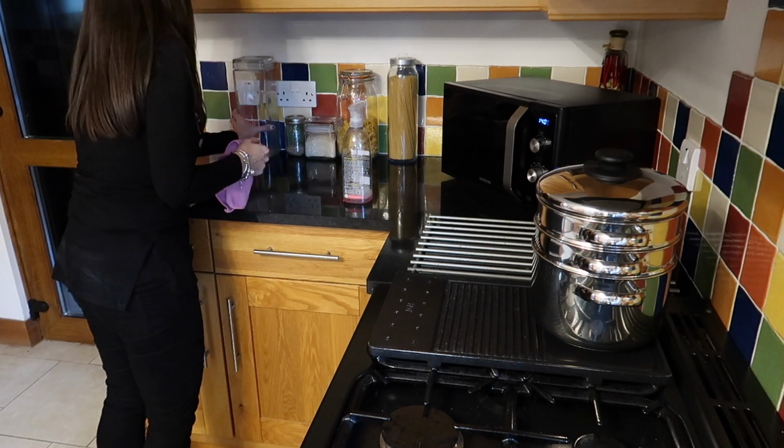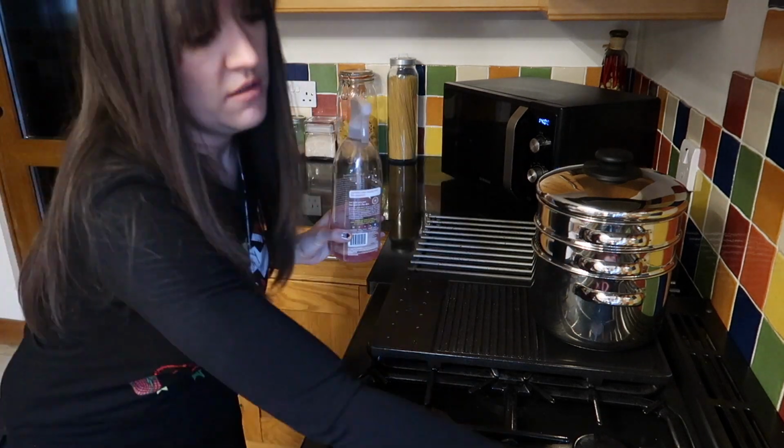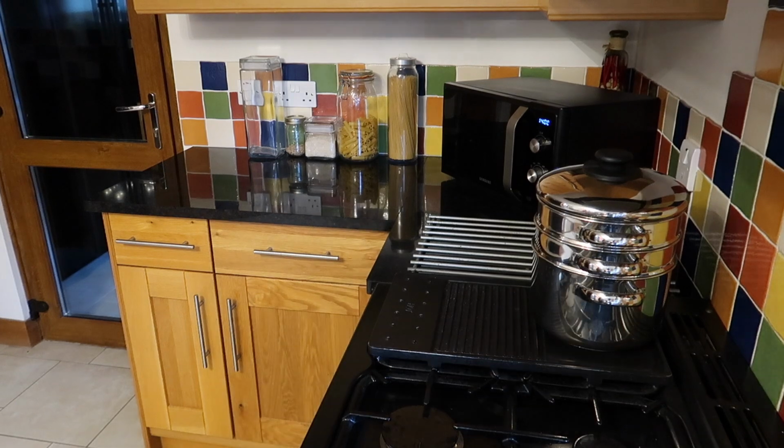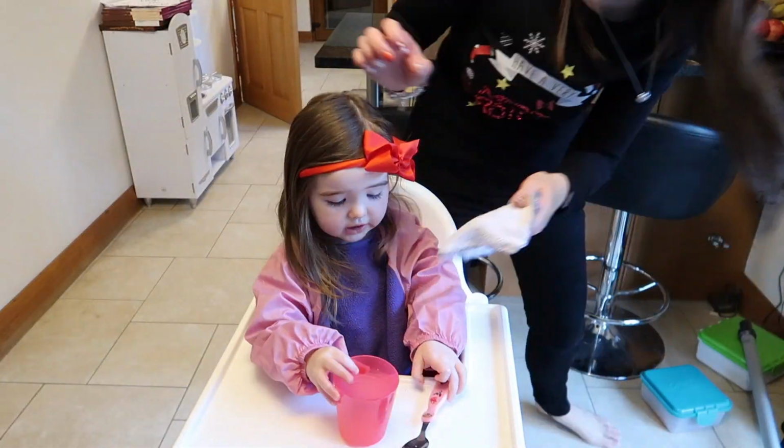So it's kind of reached the end of the countertop, wiping over the jars and things. I really don't have time to fully do the hob. I've just wiped around the edge, but I don't have time to fully do it.